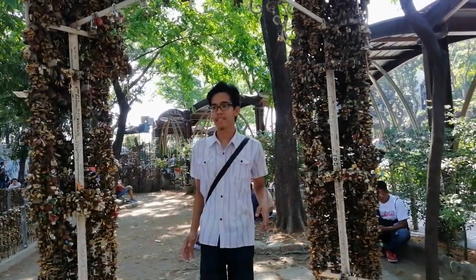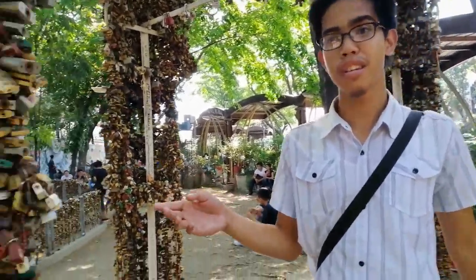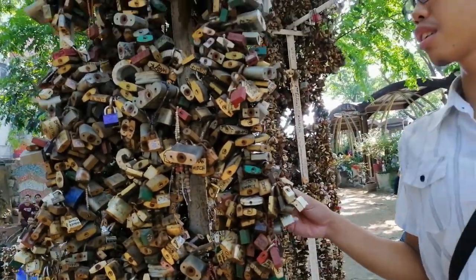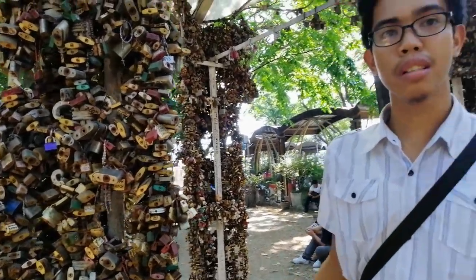So here is the love lock area here in Baclaran Church. It originated in other places internationally. As you can see, it is full of locks with different names and love, which takes from a relationship.